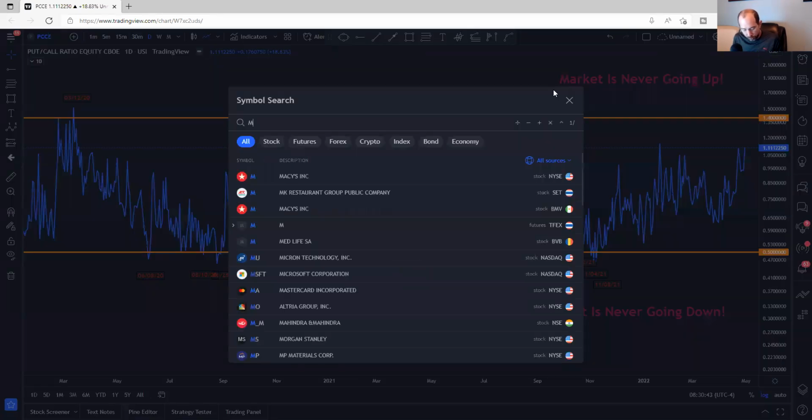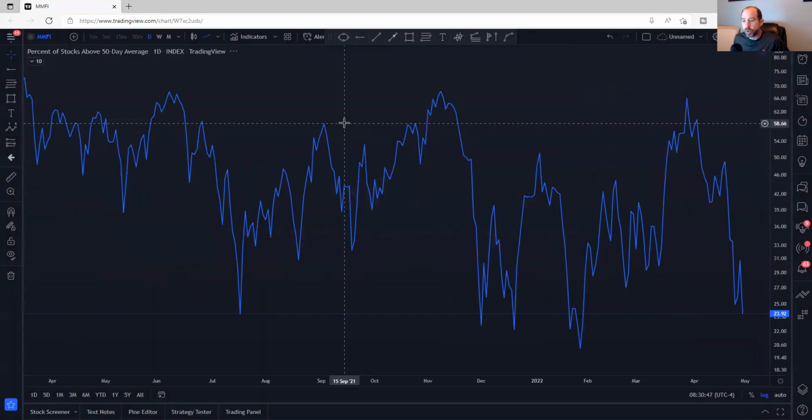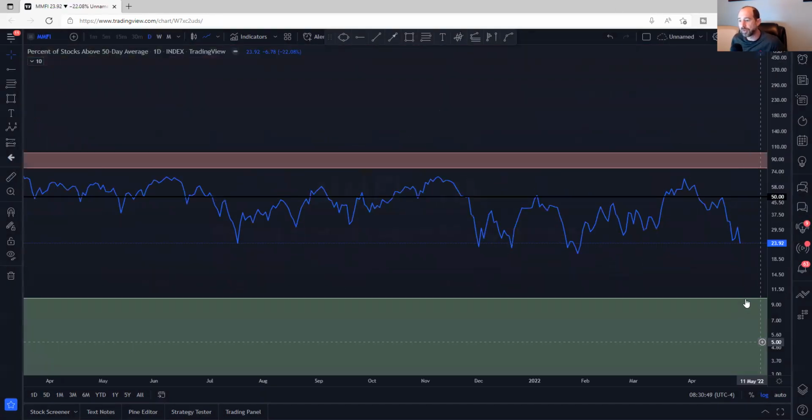Then we're looking for breadth to be completely washed out, right? So we're looking for the percent of stocks above the 50-day moving average to be under 10%. So then we have three check marks, right? We have VIX over 40, put call ratio above 1.4, and now we have percent of stocks above the 50-day moving average under 10%. That's everybody on one side of the boat.